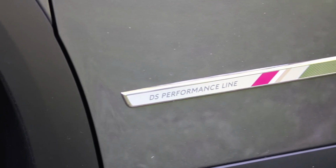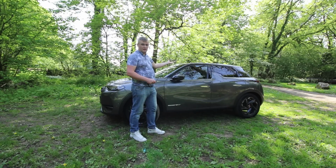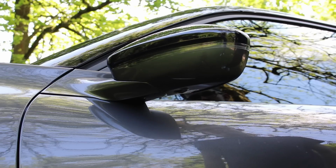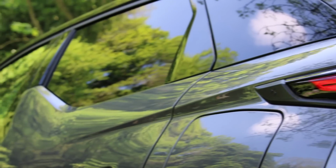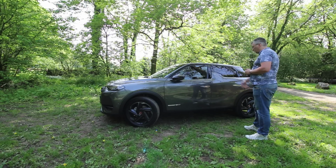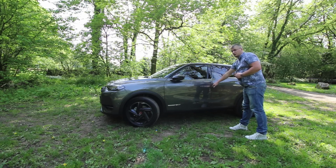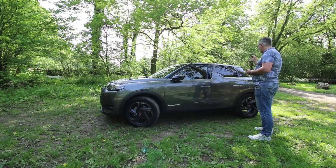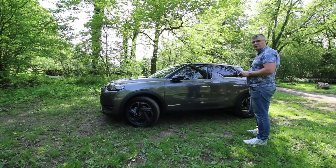DS Performance Line emblem. As you can see, the A-pillars are black, as is the roof. That is an option. Power folding door mirrors with blind spot detection. There's also lights at the bottom as well, so you can find your car in a car park. And this bit. Now this is the bit that makes the DS. The body styling, these curvy lines, and back to the door handles. Keyless entry, and just look, flush. The B pillars are also black, as is the C pillar, and privacy glass as well. You've also got disc brakes all round, with the fronts being vented.